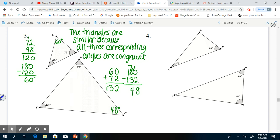So in the first one, in the smaller one, we have 64 and 32, which gives us 96. And then 180 minus 96 is 84 degrees. So that proves here that B and B prime are going to be the same.